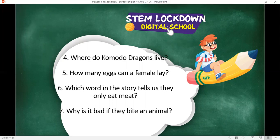So number 4, I want to know where they live. So remember I said they live on a certain place near a country. So you must mention those 2. Okay, let's see who's got it right. So for number 4, they live on 4 islands that are part of Indonesia. So if you just told me Indonesia, you are only half correct, because they don't actually live in Indonesia. They live on islands that are outside of the country, but it is part of the country.